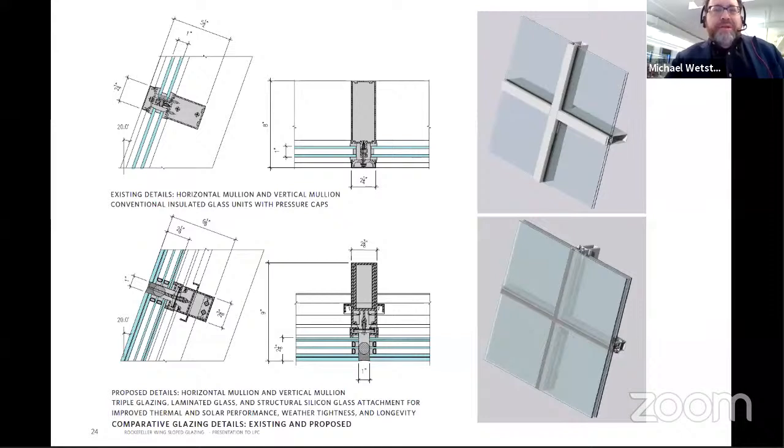So our proposed solution to this is a more advanced glass technology where the glass is held on entirely from the inside, from the warm side, and there's no metal protruding between the glass. So we have more of a continuous thermal break between outside and inside. So in this case, rather than an aluminum cap, you would get just a bead of sealant between the pieces of glass. You would still see the frame inside, but it's a more subtle form of articulation.